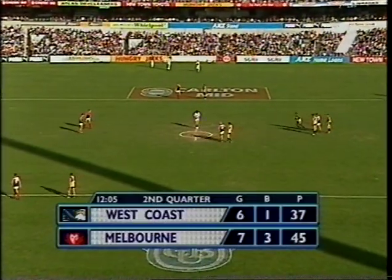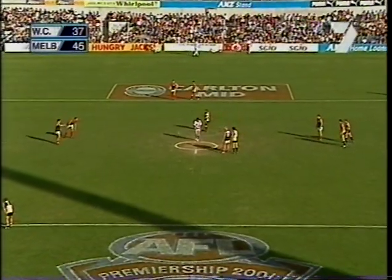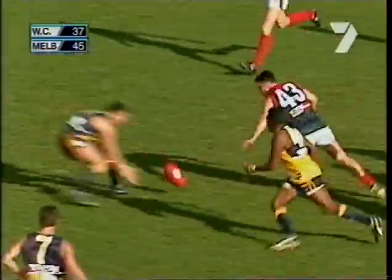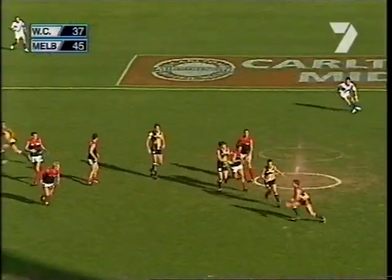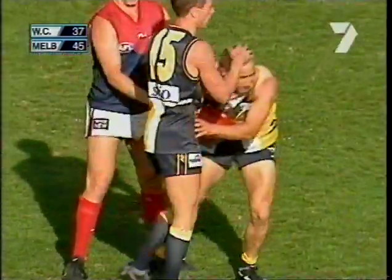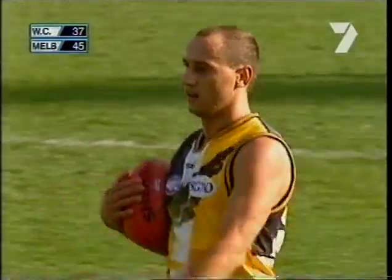Pretty good crowd in at Subiaco today, 30,000 almost, and they're expecting a little less than that. They're seeing a good contest at the moment. Important goal, that last one for the Eagles. Maybe it'll give them some momentum. Out of the middle, Cousins into the space. Matera, can he get there? Can he get there? What a grab! Down low. Well done.